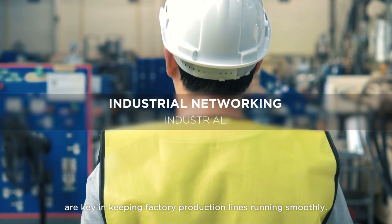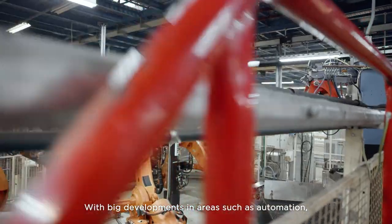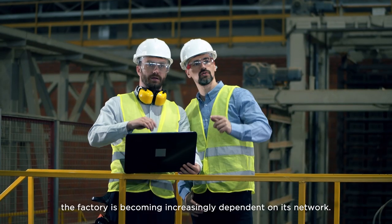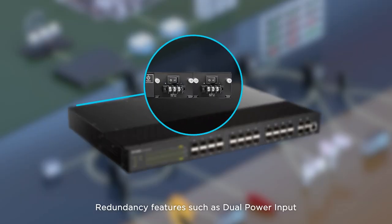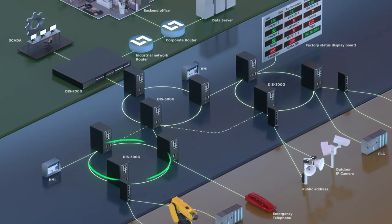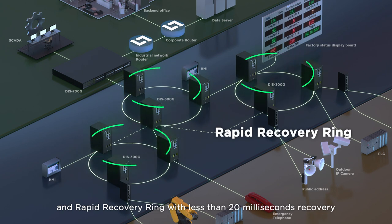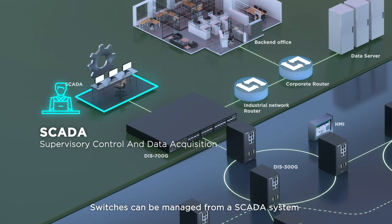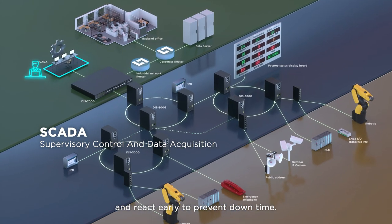Safety and performance are key in keeping factory production lines running smoothly. With big developments in areas such as automation, the factory is becoming increasingly dependent on its network. Redundancy features such as dual power input and rapid recovery ring with less than 20 milliseconds recovery means a network you can count on. Switches can be managed from a SCADA system for a holistic view of your network and react early to prevent downtime.